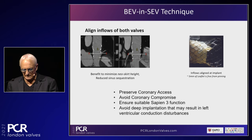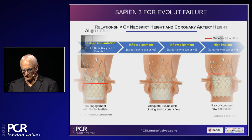What is important is that we look at the technique. As pointed out before, we have to preserve the coronary access, avoid coronary compromise, and ensure that the Sapien 3 valve functions well. Avoid deep or too deep implants of the Sapien that may result in left ventricular conduction disturbances, as we move into a very sensitive area, namely the septum.